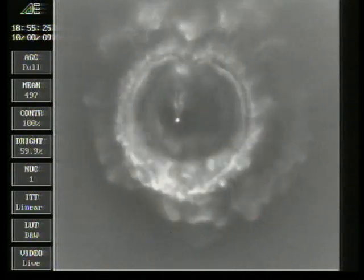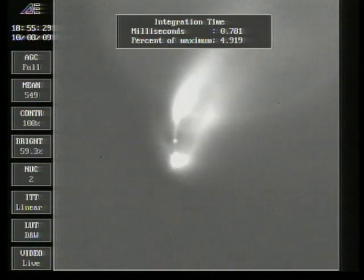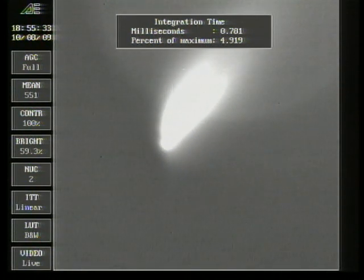Standing by for MECO. And we have MECO. Standing by for VECO. We have VECO. The verniers have cut off. Cease accept commands.